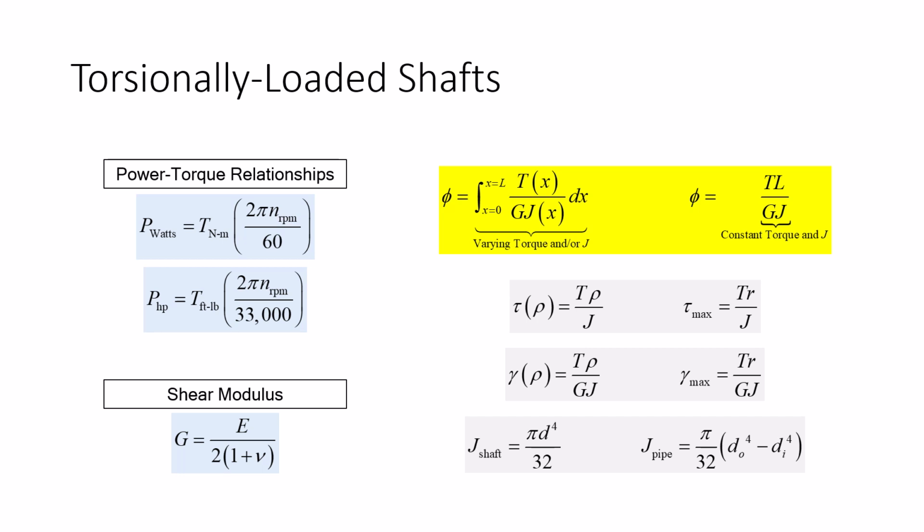Torsion, I got a little bit more going on, although the angle of twist expression is the same. We have the angle of twist is either TL over GJ if we're dealing with constant torques or J's, or the integral of T over GJ if we have a varying torque and/or J. Here's our expression for the shear stress, TR over J. So the shear strain would just be that divided by G. And then here's our J formulas. J for a solid shaft, J for a pipe.